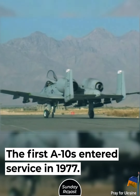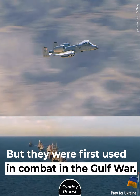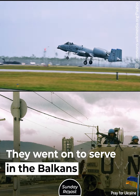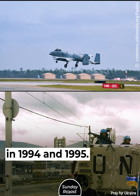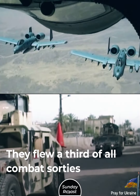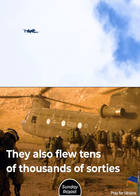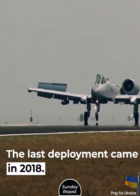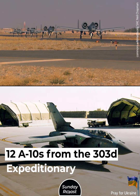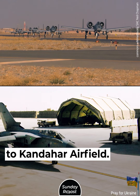The first A-10s entered service in 1977, but they were first used in combat in the Gulf War. They went on to serve in the Balkans. In 1994 and 1995, they flew a third of all combat sorties in the Iraq War. They also flew tens of thousands of sorties in Afghanistan. The last deployment came in 2018. 12 A-10s from the 303rd Expeditionary Fighter Squadron were deployed to Kandahar Airfield.